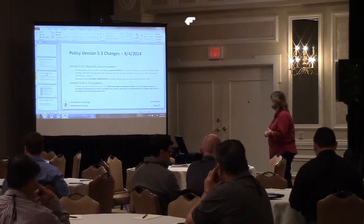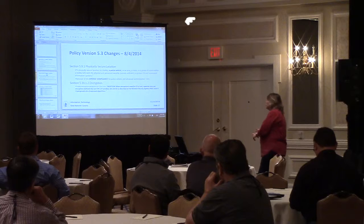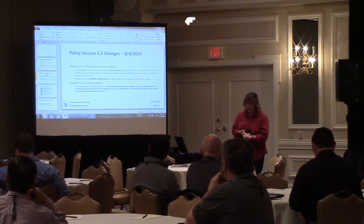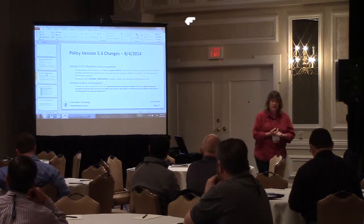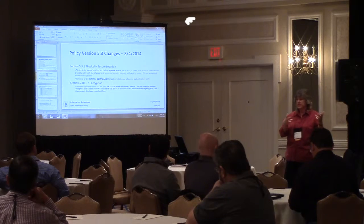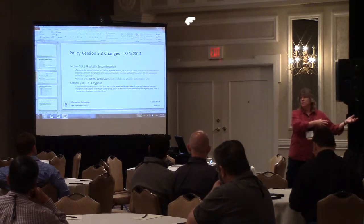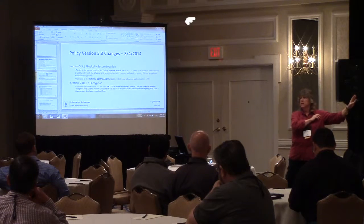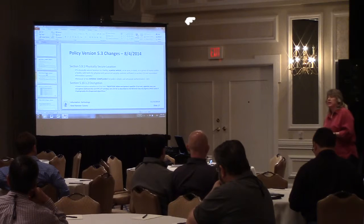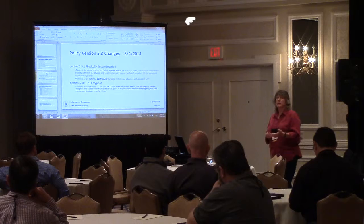Again, physically secure location, we talked about that. Police vehicle, an area, a room, a group of rooms within a facility. So I had somebody ask me Tuesday, Wednesday, the data's in our data center, but the law enforcement is in another building. Are we a physically secure location? The answer to that, if it's in the IT data center, probably not.